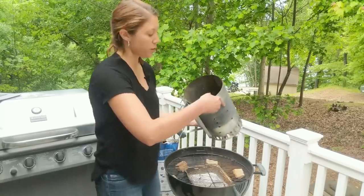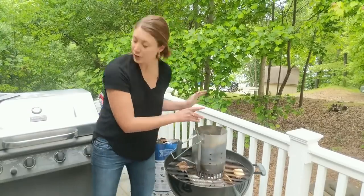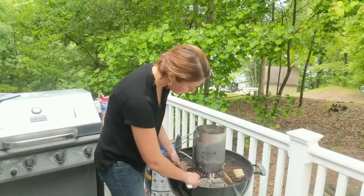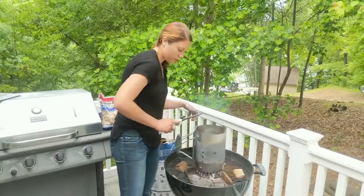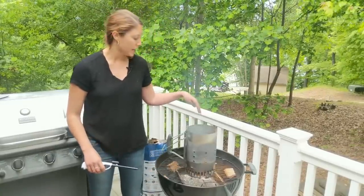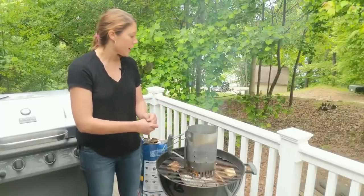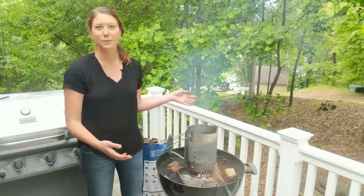I'm gonna push them all to one side so you can see how they're all pushed to one side. Cool. And then I'm gonna light it. You wanna just light the newspaper down here on the bottom of the chimney. You wanna light it in a couple spots just so that it's even. The reason you push all the coals to one side is so that they actually all light. You only are using 15 coals because you don't want to add too much more heat to the snake because it's all about low, slow, and steady. But you want them to actually light. We had a hard time getting them to catch with so few coals.